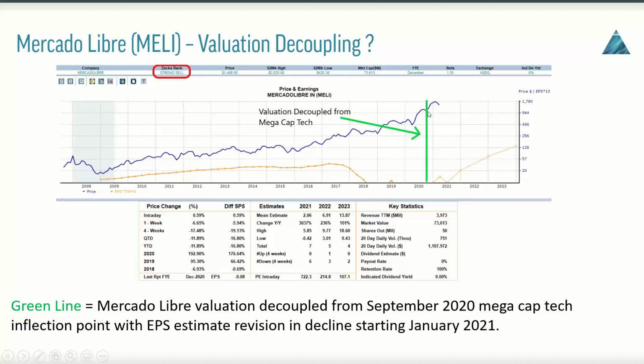Last year, obviously a lot of talk around Mercado Libre. We were in a totally different environment. Everything was momentum driven. We had extremely low rates and really no threat of inflation on the time horizon. And we also didn't realize how quickly the vaccines would be distributed and their efficacy as well. So what's going on with Mercado Libre? Let's talk about this. This is a little bit different. We've got the same valuation decoupling from mega cap tech. You'll see that the same green line right there in September.